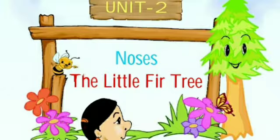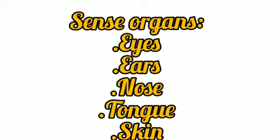Today we are going to discuss the second unit of our English text. It's a poem named Noses, and the poem is written by Eileen Fisher. You must have studied about our sense organs in your previous EVS classes.